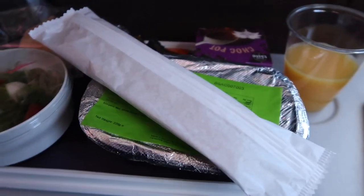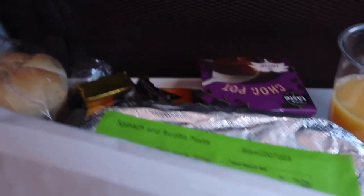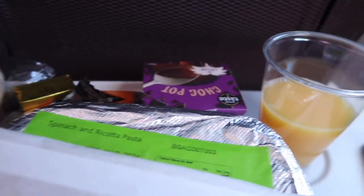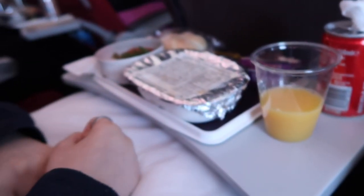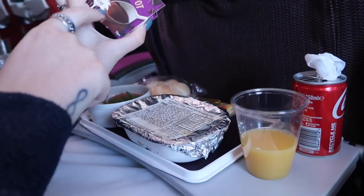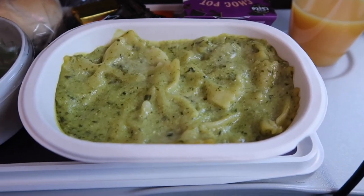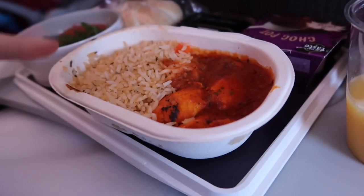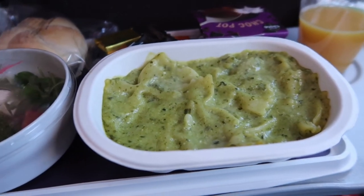Like this, which is very cool. Got a little salad, crackers, cheese, bread, and then the spinach and ricotta pasta. And you've got the same just with the grilled chicken and Portuguese rice. And we also got a choc pot, like a little mousse type thing. So that's the spinach and ricotta pasta, and then the grilled chicken and Portuguese rice. Yummers. Doesn't look too bad actually.